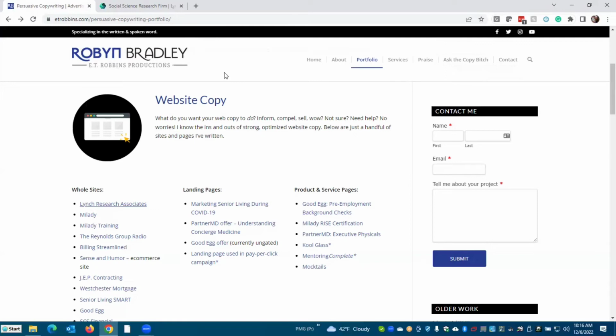Hopefully that will give you some ideas about how to build that all-important portfolio page, because I know that is hard when you're first starting out and you're like, where am I supposed to get this stuff when I don't have any examples? Once you do that, make sure you keep your portfolio updated. That's a mistake I see a lot of places make, including this copywriter right here. Sometimes I forget to update my portfolio, but you want to make sure you have your most recent work up there, especially the stuff you're most proud of.